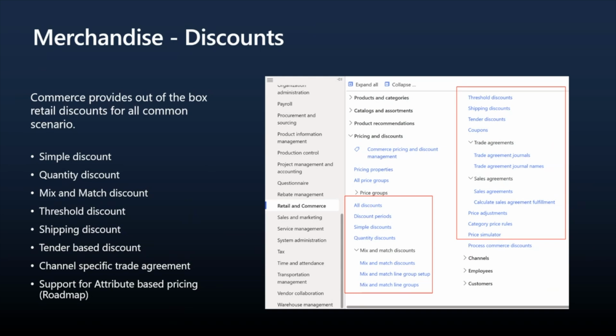Next one is threshold discount, which is applied when a transaction total is more than a specific amount. Shipping discount is applied when a transaction total is more than a specified amount and a specific mode of delivery. For example, two-day shipping or overnight shipping could have a different discount as needed, as used on the orders usually. Tender-based discount: a discount that is applied when a transaction total is more than a specified amount and a specific payment type.